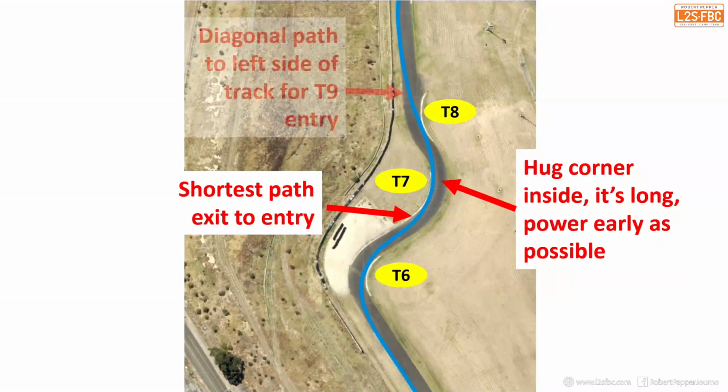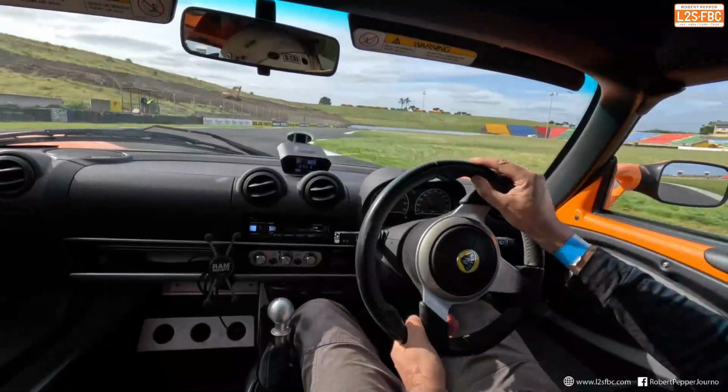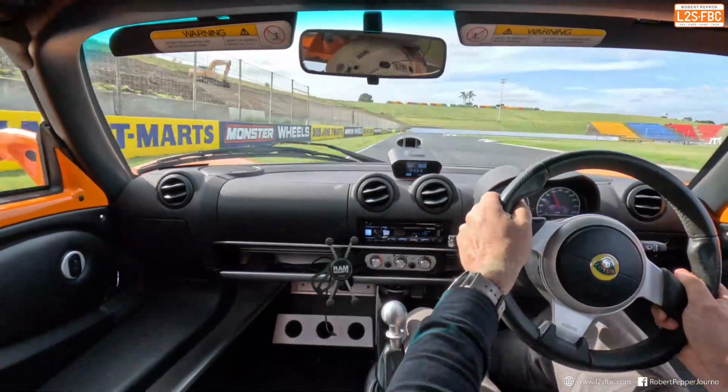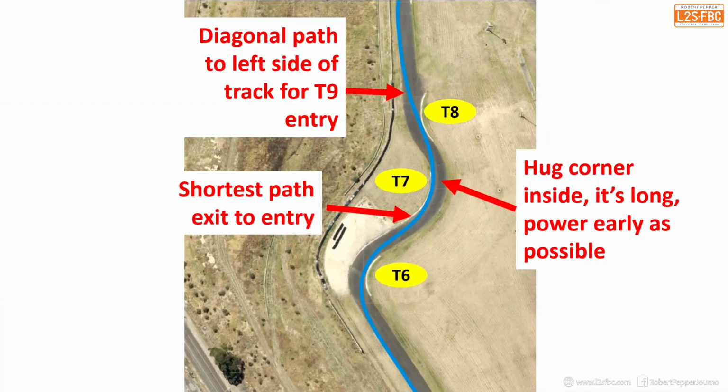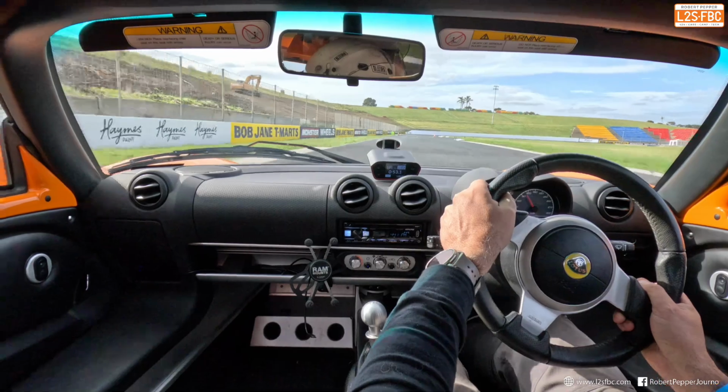It's a long corner, but you want to get power on as early as you can and straight line it through turn 8. And then from turn 8, you essentially take a diagonal line to the left side of the track for turn 9 entry. You don't need to leap over to the left-hand side immediately.